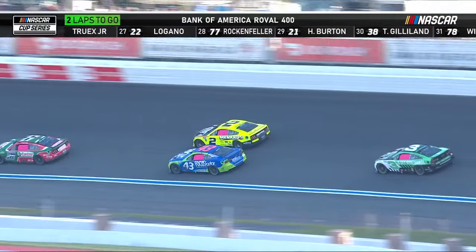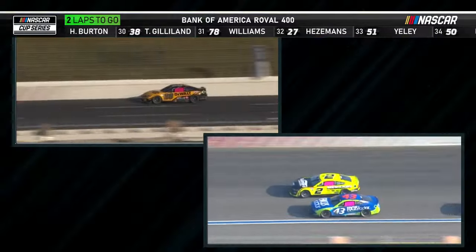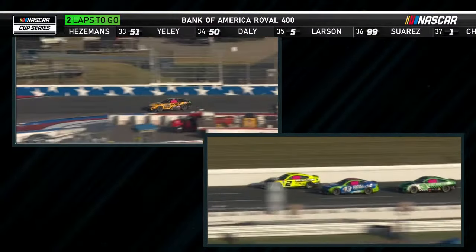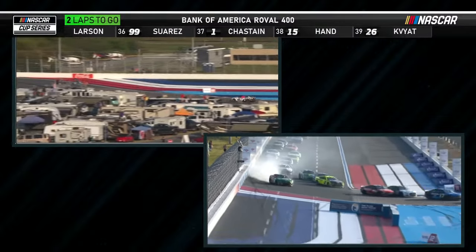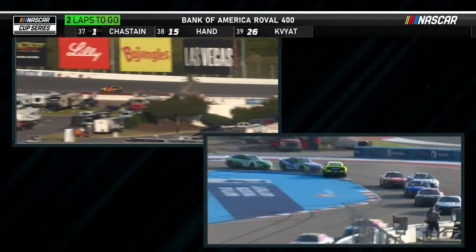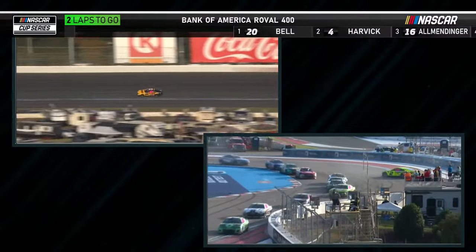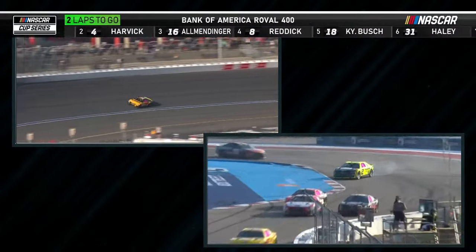And he is in a battle back here. You see it at the bottom of the screen, side by side with the 43 car of Jones down the back straightaway. And again, the tiebreaker, as we see brakes locking up as they go into Trilogy. Oh, the 2's around. Cindric goes around. Cindric now waiting to get back on track.